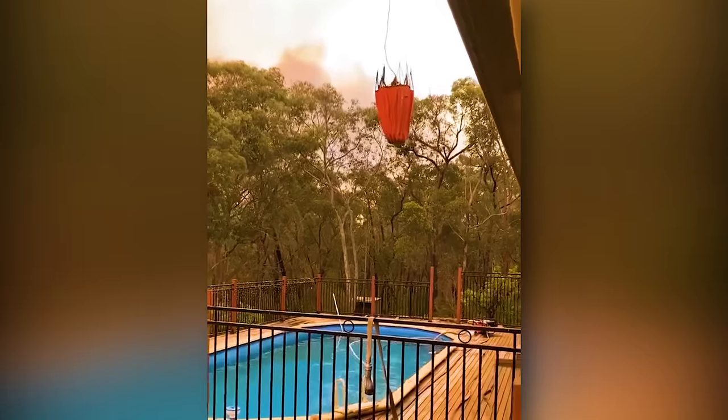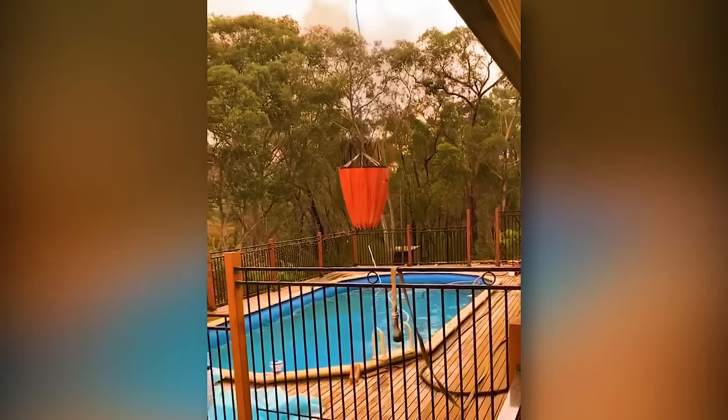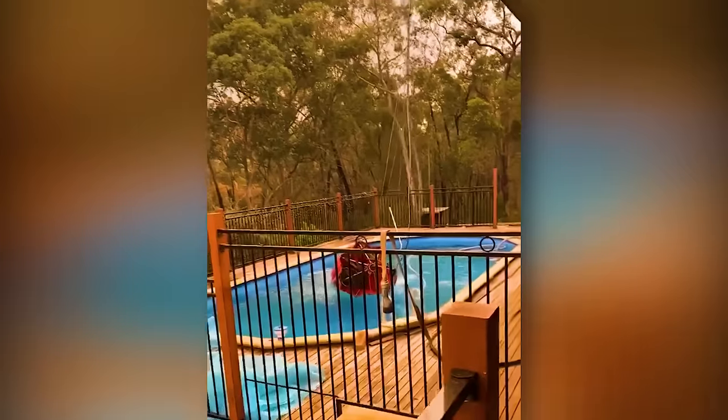This fighter jet decided to take a very close look at a military transport aircraft. For a moment, it looked like he wanted to park inside the cargo plane. These firefighters in Australia were picking up water from a swimming pool in order to put out the fire as fast as possible.